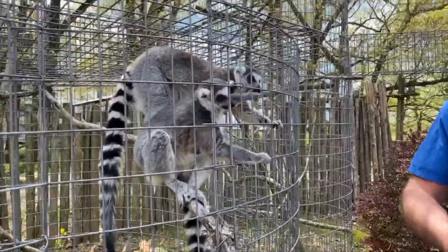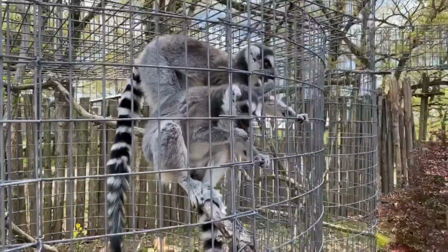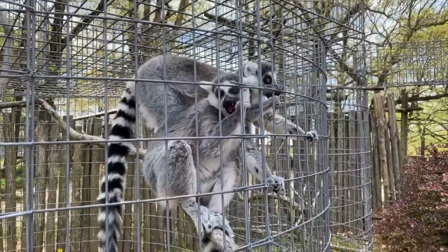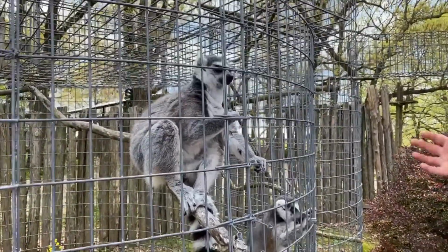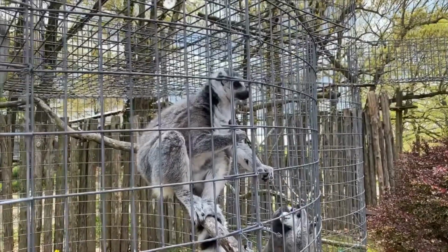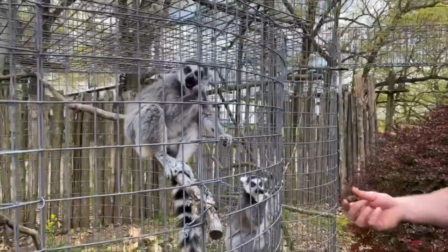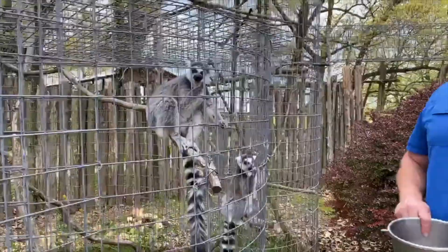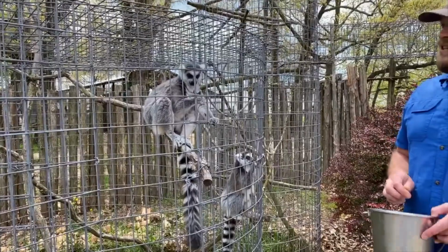Today, what we're giving them as a little snack is actually one of their main dietary staples within Madagascar, which is tamarind. Tamarind is a fruit that is found throughout the equator, in lots of different countries. In a good year, this can make up about 50% of a lemur's diet. On our sanctuary we use it primarily as a snack, a little treat that they get.